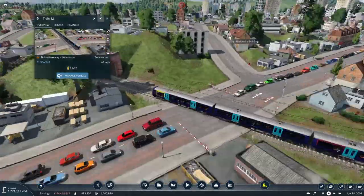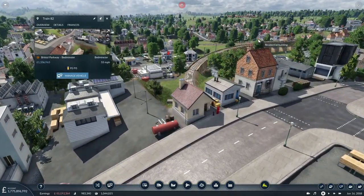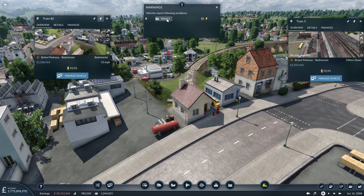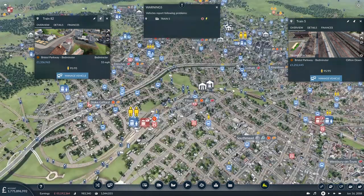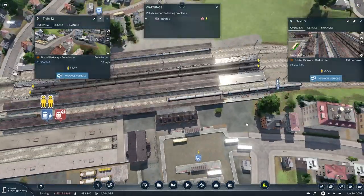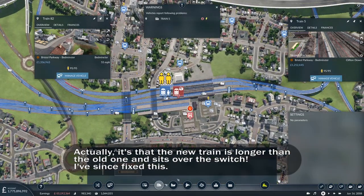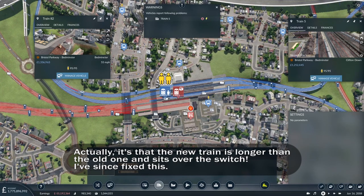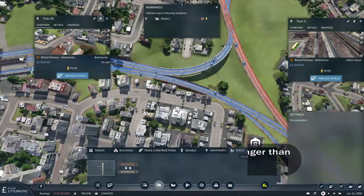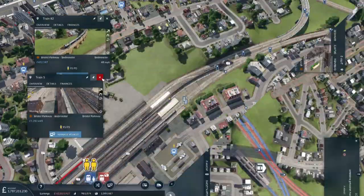But anyway, thank you so much for joining me today for this episode of Transport Fever 2. If you've enjoyed this... Oh, hang on. I've got an error message here. What's that? Train 5. It is all electrified. What are you talking about, man? I don't know what it's doing. Okay, so there you are.